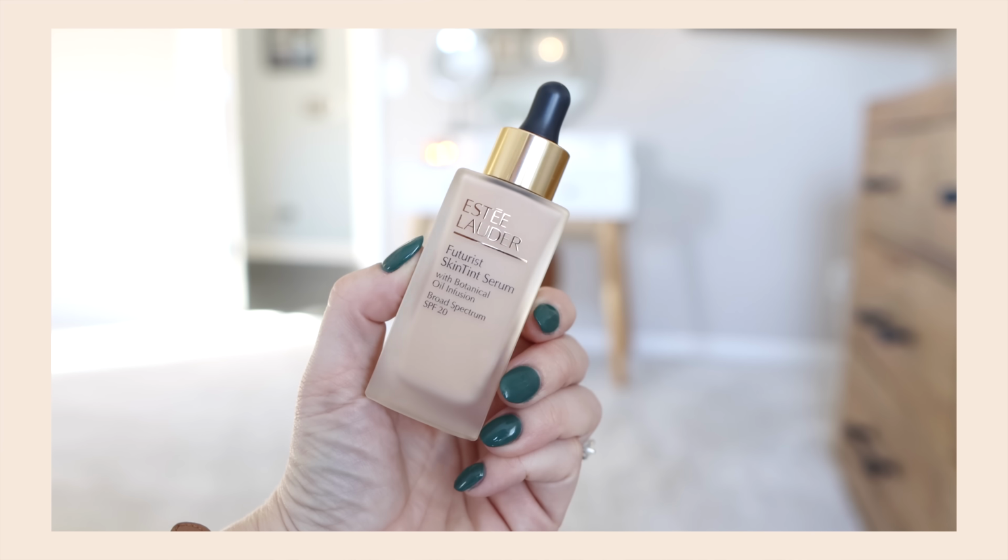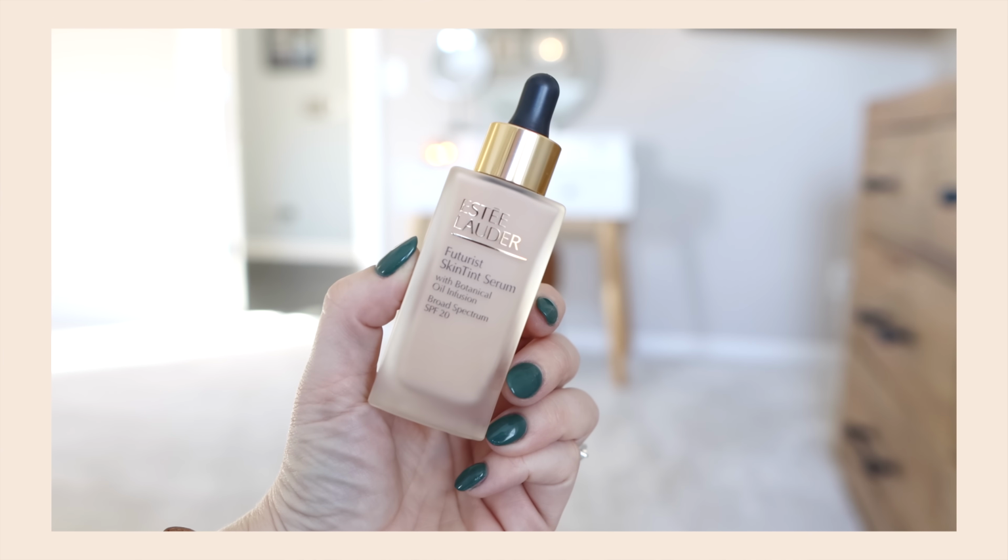Another one that I bought is the Estee Lauder Futurist Skin Tint Serum. I keep seeing ads for this everywhere. It's one of their newer products. It's really pretty. I will say this, a product like this works really well if you don't have peach fuzz.